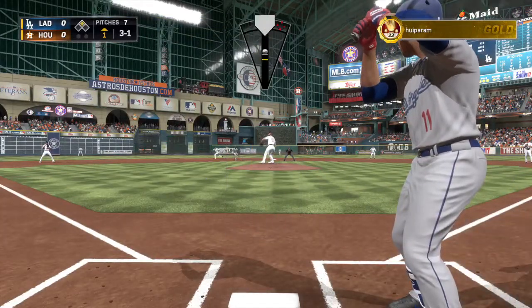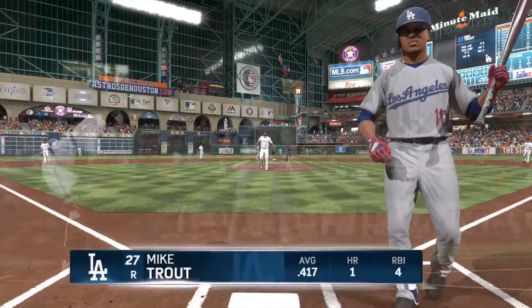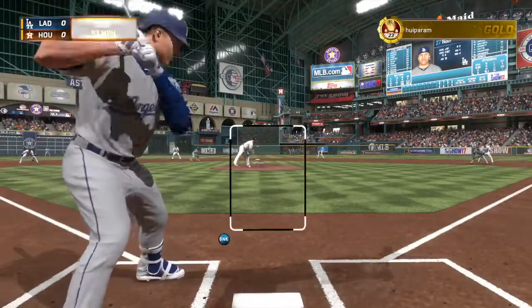This is a tough combination, and it's important for him to stay down in the zone. If he does, he'll have great success. Because the sinker and the changeup, they come out on the same plane when it's thrown properly. And that's really hard for a hitter to read.